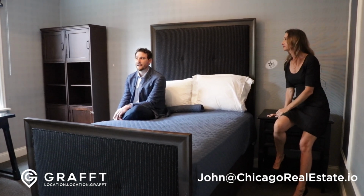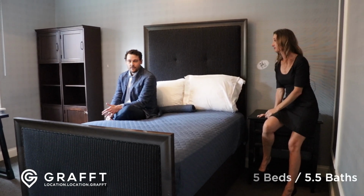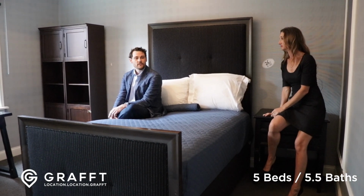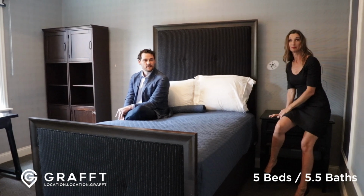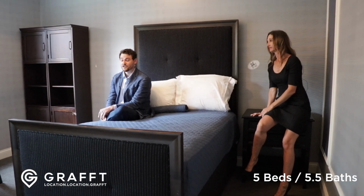Yeah. And it's not overly done. Nope. Anyone could live in either room, obviously. But this would be your boys' room and that would be your girls' room. If you wanted to come in and do absolutely nothing, yeah, it's perfectly set up for that. I wouldn't touch anything here. Right.